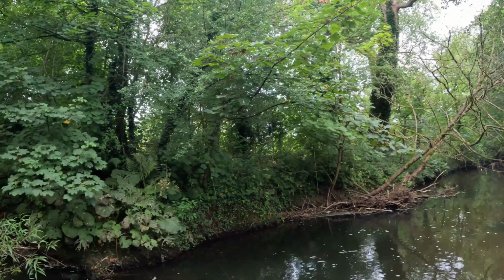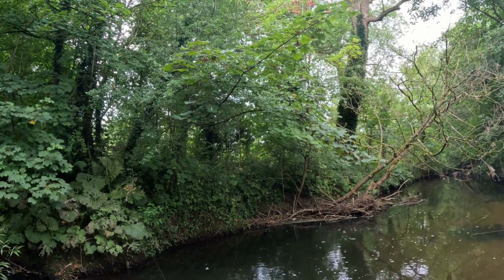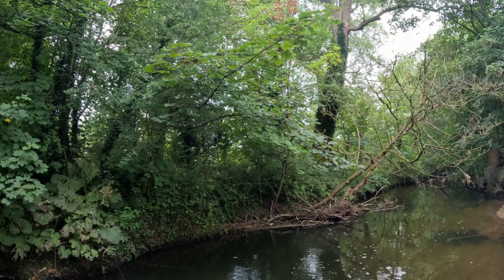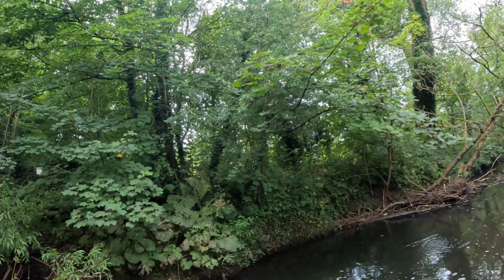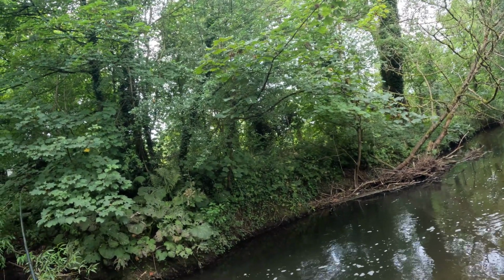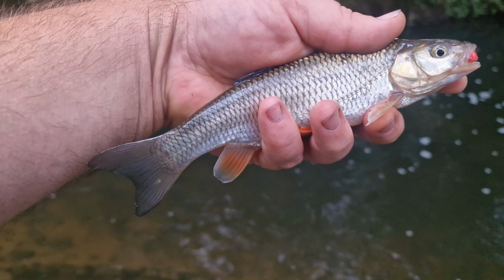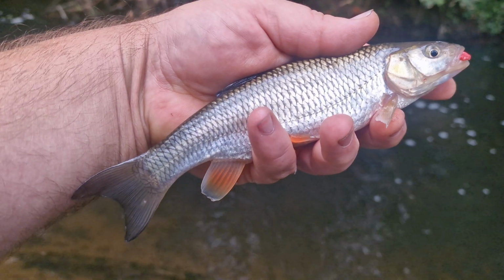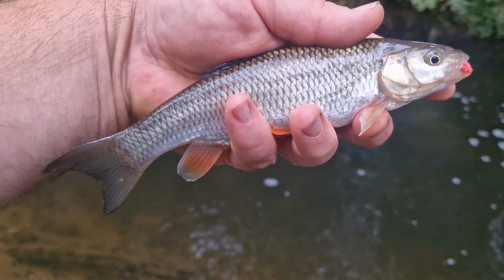Flicking that float off the rod tip, pinch of maggots, holding back till we get out of this shallow water. Has got a tendency this swim to come in, which isn't great. There's another fish straight away. Again doing the same thing, going over to the far side. And again another small chublet. And minnows can be a real pain in this river, so it's great to be getting chublets instead of them. And look at that for a fin perfect little chublet. Two fish in two casts.